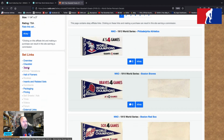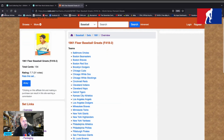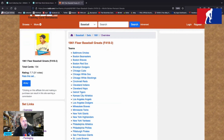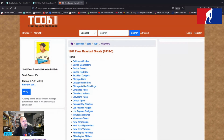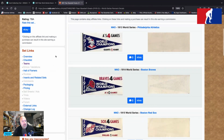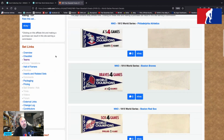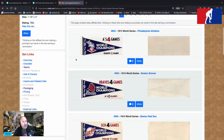are pretty appealing here. There's no Hall of Famers. So let's talk about the teams represented, though. That's not correct either. Not sure what's going on there. So TCDB is a little bit off on their teams because they're going by the entire set, but we see all sorts of stuff there. The Braves from Boston, the Red Sox, all that stuff. So essentially, what we have here are a bunch of pennants depicting the World Series from various years.